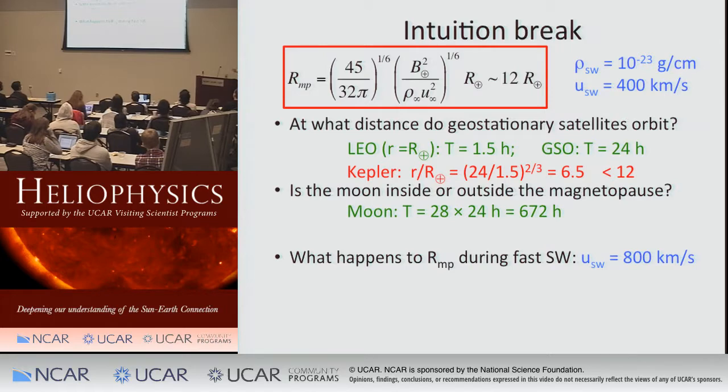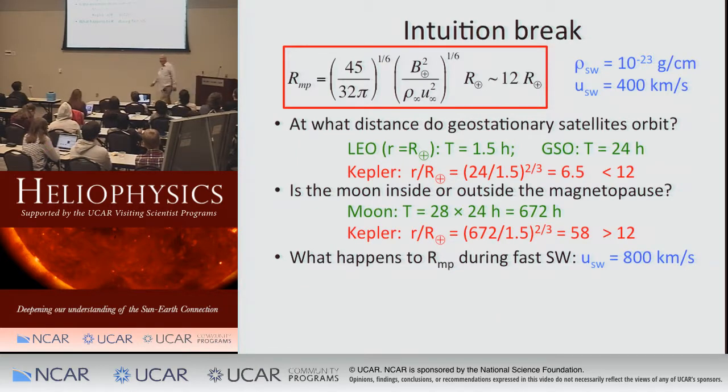The moon. Is it inside the magnetosphere or outside the magnetosphere? There, by the way, is the period of the moon, 28 days, 24 hours, 672 hours. Kepler's third law. Outside. What's the radius of the orbit? John, you're not allowed to answer this. Can't take 2/3 powers in your head? Okay. It's 60 Earth radii. So it's outside. So the moon is outside the magnetosphere, outside the magnetopause. I'm going to get to that next part.